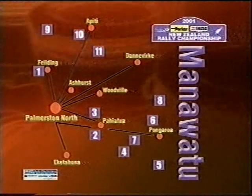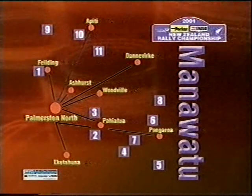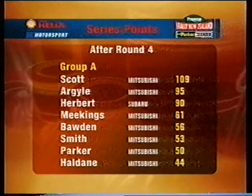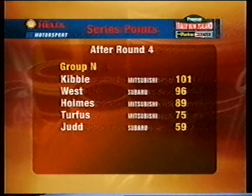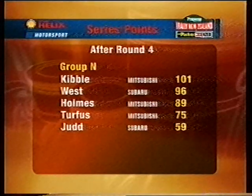The fifth and final round of the Parker NZ New Zealand Championships is the Palmfield Motors Daybreaker Rally, contested over 11 stages, one at Manfield on Friday evening and 10 more on Saturday. So if we have a look at the points going into the fifth and final round, it is Lewis Scott from Geof Argyle and Bruce Herbert. Even closer in Group N with Deborah Kibble leading from Chris West and Stumpy Holmes.